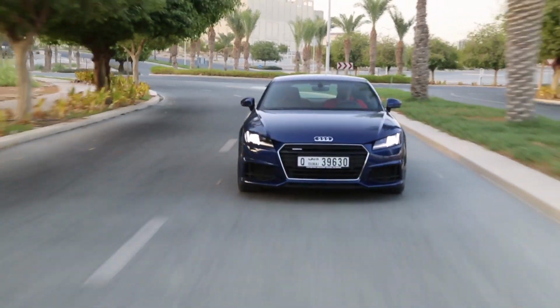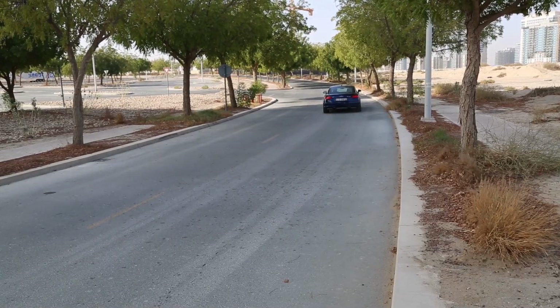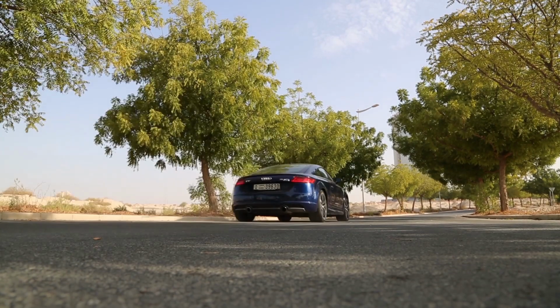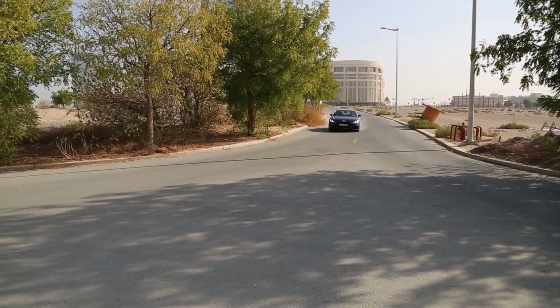For example, the virtual cockpit. I think all cars should be like this because it looks really amazing and it's very useful. Even these dials here for the AC, they look really amazing. Now, all in all, the car is brilliant.